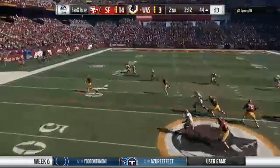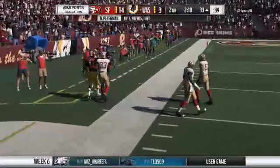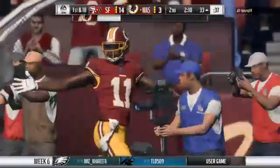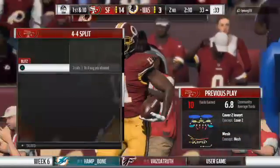Peterman now to throw on third down. Well, this is brought in by Pryor, and he gets this down inside the 35 before going out of bounds. It's another 10 yards on that one and another first down.